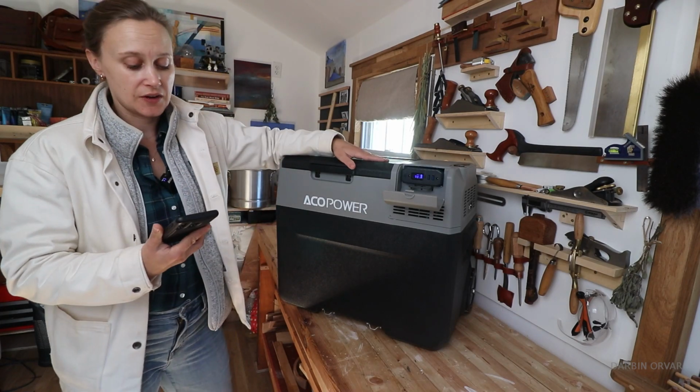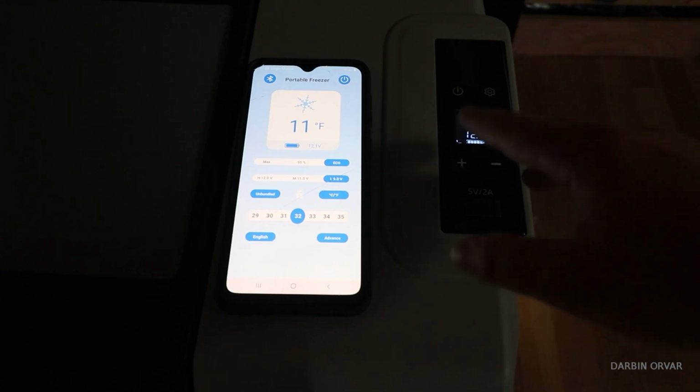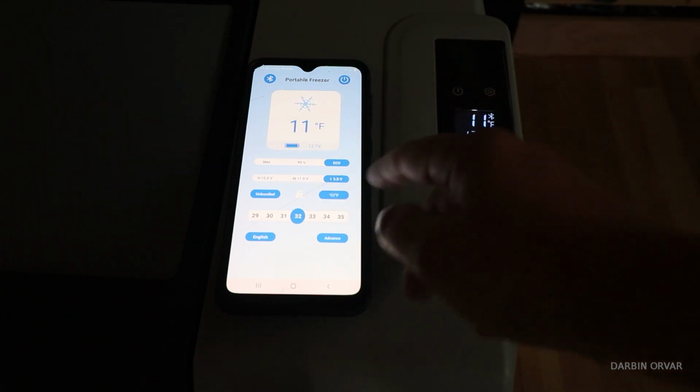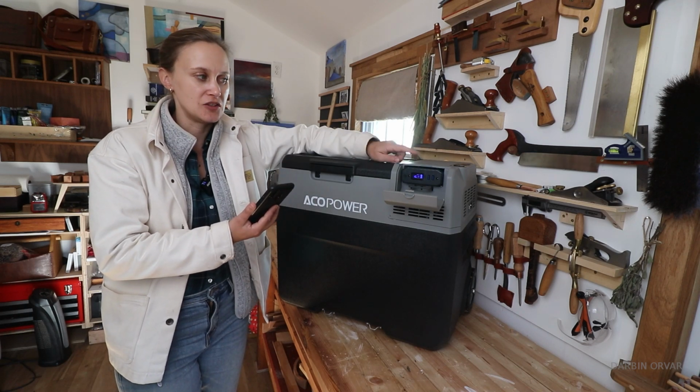You can control this fridge with their app. They have actually a rather nice app. What I like primarily about it is that it's really easy to use and that it's Bluetooth controlled, so there's no weird connection.